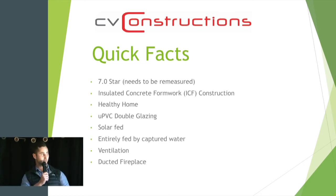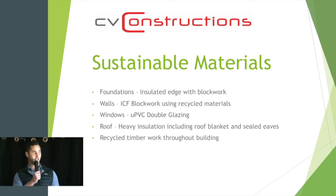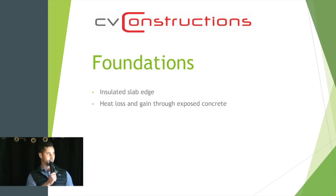So, sustainable materials. The foundations, it's an insulated edge with the blockwork to stop leaks out the side. The walls are the ICF blockwork, and it's made entirely of recycled materials. The windows are UPVC double glazed. The roof is heavily insulated using roof blanket and sealed eaves as well, and it's got recycled timber work throughout the building.